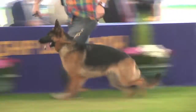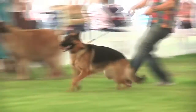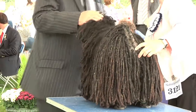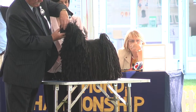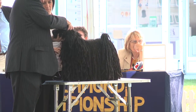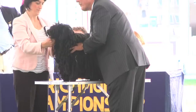This is the German Shepherd Dog, 3115. Hungarian Pulis drew an entry of 16 for Robin Newhouse. He awarded Best of Breed to this bitch, number 3121.